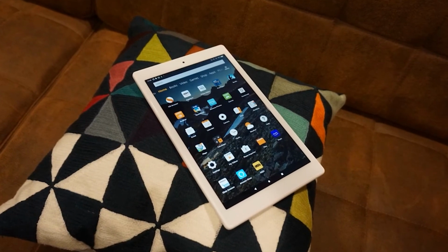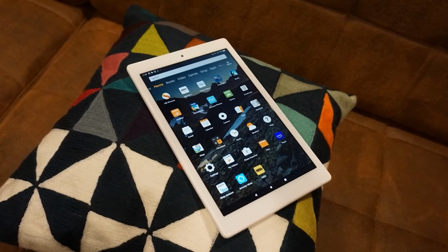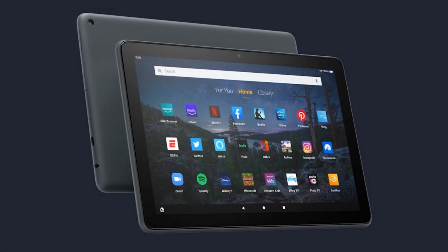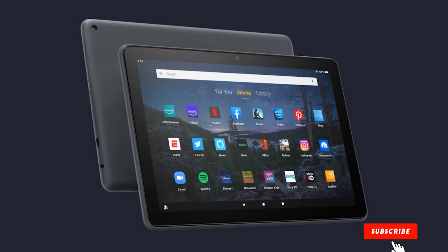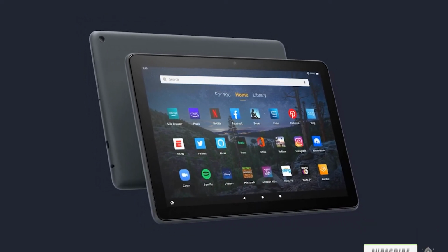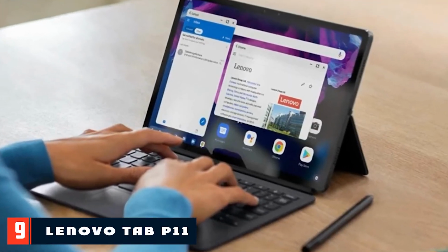As part of Amazon's ecosystem though, the Amazon Fire HD 10 is constantly pestering you to sign up to its services with lock screen ads unless you pay extra. It's a decent budget option though. We think it's a perfect tablet for entertaining the kids without breaking the bank. Next at number 9 we have Lenovo Tab P11 Pro.